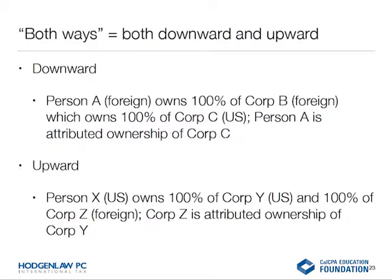The other one, upward attribution, or I'm not sure upward is the right word. I've heard other people use it, and I tend to think of it because it's a good complementary term when you're saying downward. So downward and upward. Upward attribution is a little bit more complicated and a little more counterintuitive. So let's use this example. Person X, a U.S. person, let's say an individual, owns 100% of corporation Y, a U.S. corporation, and person X also owns 100% of corporation Z, a foreign corporation.